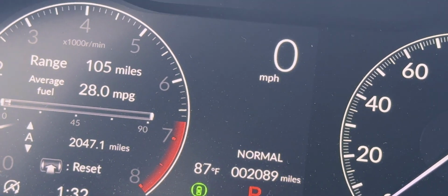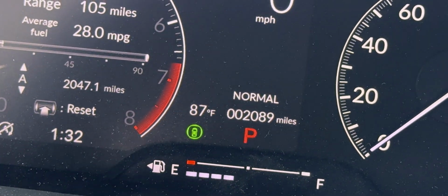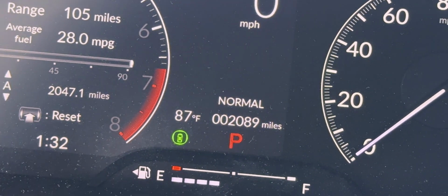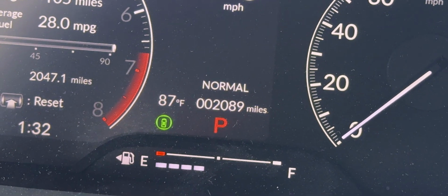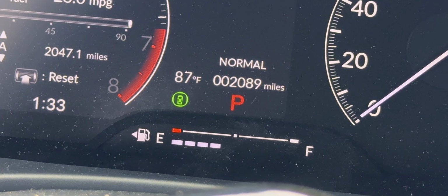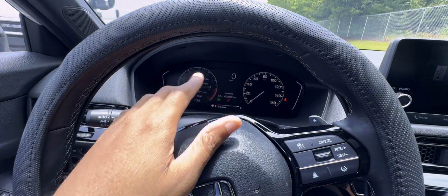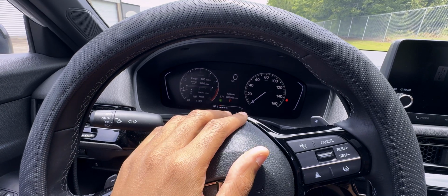I think the next time we have a nice, decent drive, now that it's a new month and we put 2,089 miles on in the first month, I don't think that's going to happen again. Next month, we might hit 3,000. We might hit 3,500 at most, but we're not going to be anywhere near another 2,000 mile month.